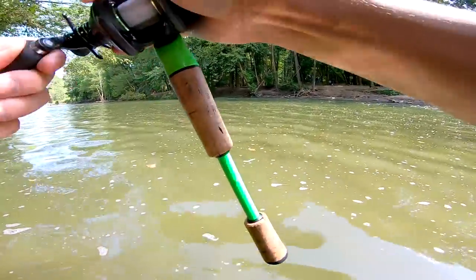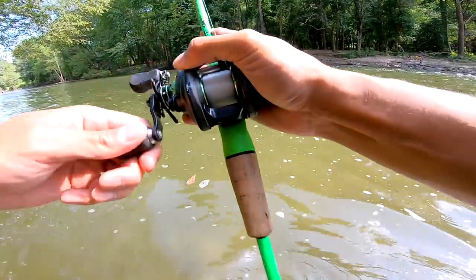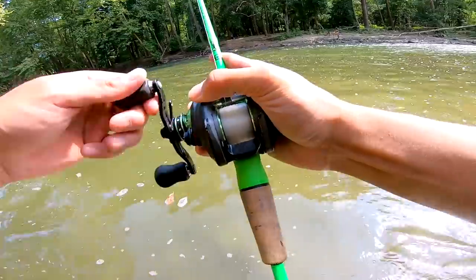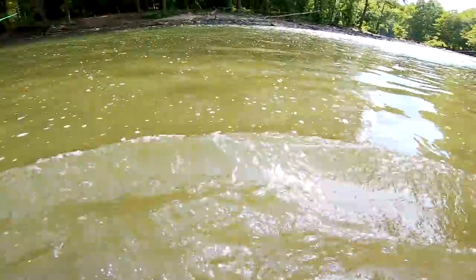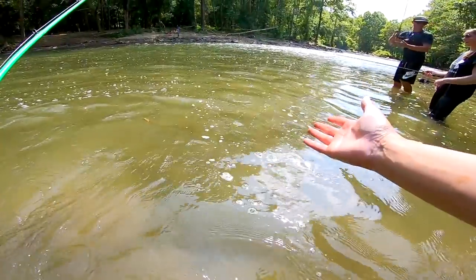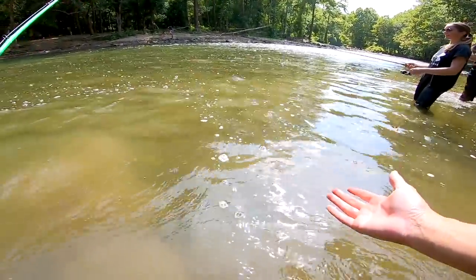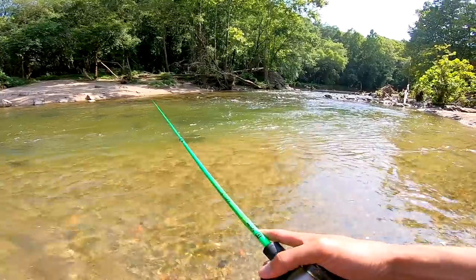Oh, there's a smallie. Oh, yep, on the jerk bait. The bait caster. Nah, small one. Wait, wait! It's a striper! No! That was a striper! Can you believe that? You never know what you're gonna catch in these creeks. That's crazy, huh? You can literally catch anything out of here. There might be snakeheads in here.